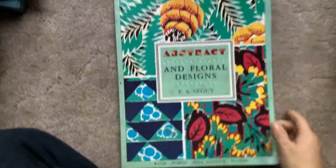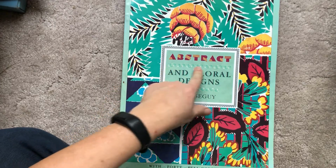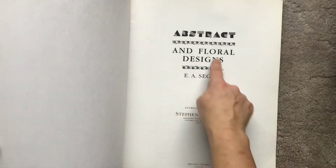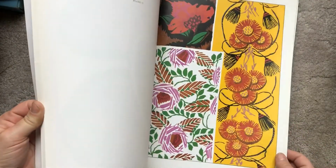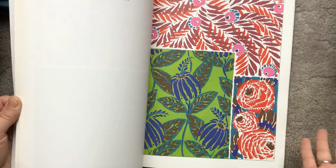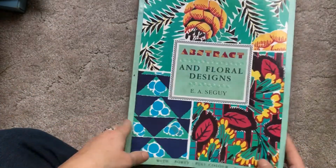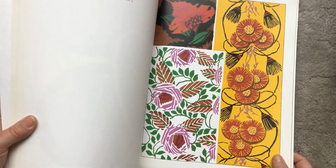Then there was this cool thing. I have never seen a book like this. Abstract and Floral Designs. Those are design strips. And then look at these. They are so cool, like totally cool. The paper's matte and thick. So you can cut these out, use them as designs on your pages, on the covers. This is really cool, and huge. In theory, I could take this and fold it in half to make a page that I'm going to sew into a journal. So this is really great.